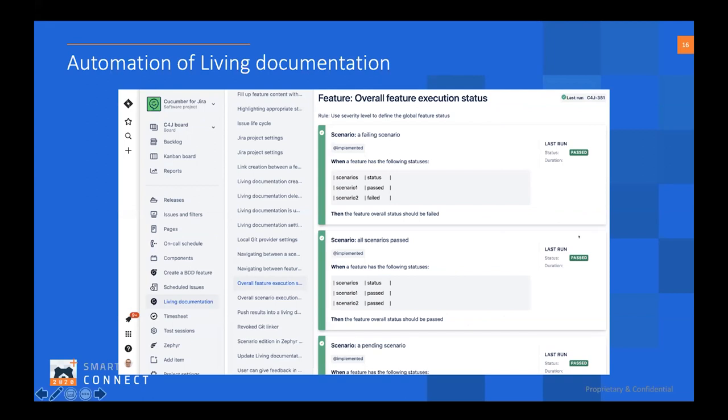So getting back to the overall feature execution status and the different scenarios we've seen, I can see here that each of these examples shows a failing scenario, all scenarios passed, and a pending scenario. Based on all these different examples, what should be the behavior of the feature, and how does the feature now behave in production? I can see that right now it's green, so this reflects the behavior of the feature in production. So I can see in the living documentation that is connected directly to Git and the CI, the status for my feature, but also all the other features of my living documentation.